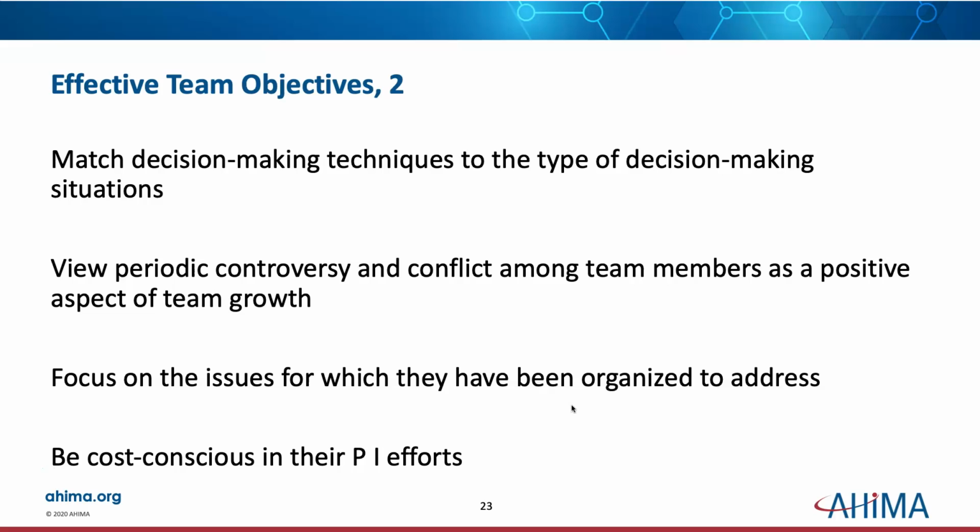And then we need to be cost conscious in PI efforts. You can't always throw money at it. And in the world we live in, there's less and less money to throw at it. So if something costs $1,000 and it'll fix the problem, yeah, that's great. But you have to look around and see, is there anything less expensive that will have the same outcome?